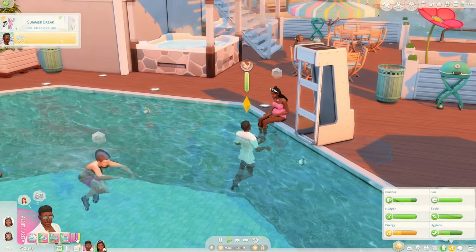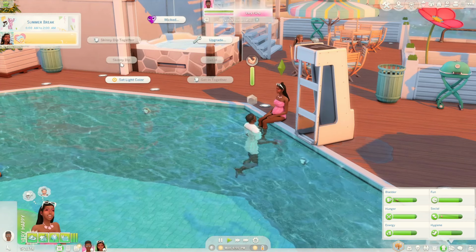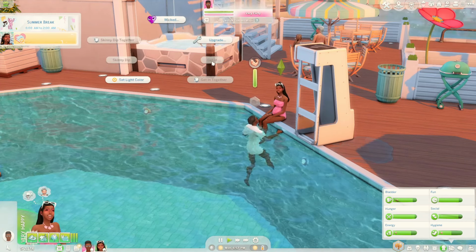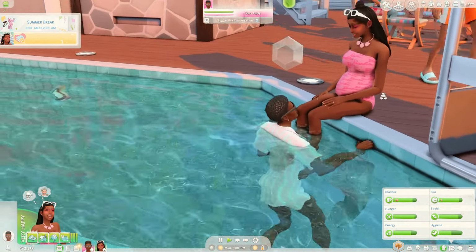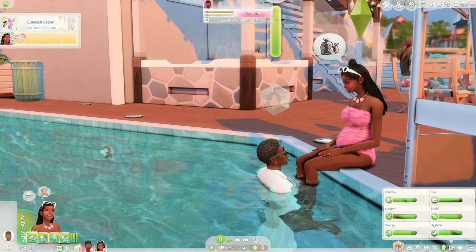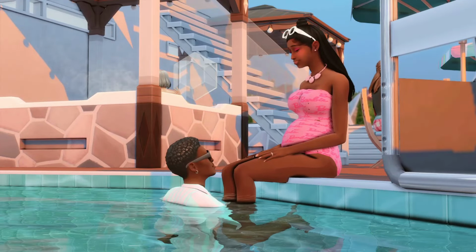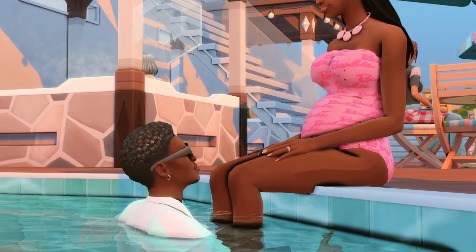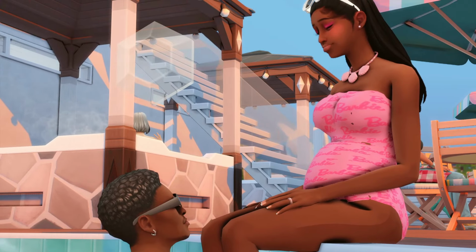Let's get in the hot tub first. Can we get in the hot tub? Oh, no, because we're pregnant. We can't. They are so cute. I love them, y'all. I love them. And he loves her.